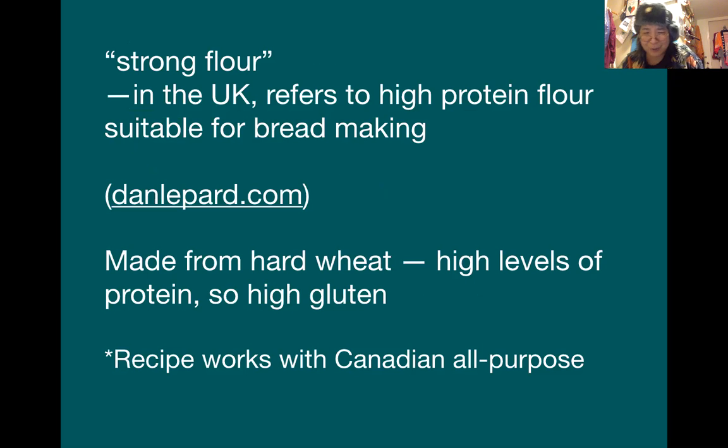And thanks to Dan Leopard's site for explaining this in more detail. So strong flour is made from what they call hard wheat, which has lots of protein in it, and therefore there's a lot of gluten being produced in the baked goods from that. Now, it turns out that Canada makes a lot of hard wheat because we grow it here, and so our flour, even the all-purpose kinds of flour, tends to have a relatively high amount of protein. So Canadian all-purpose flour will work for this recipe. I've tried it, but it may not be quite the same if you're in the States or in England.